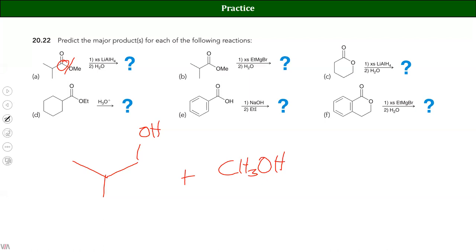All right. Out of these, the trickiest ones are going to be the ring opening ones. And that's really just tricky in the sense that you have to keep track of how many carbons you have, right? Make sure you don't add or lose a carbon along the way.